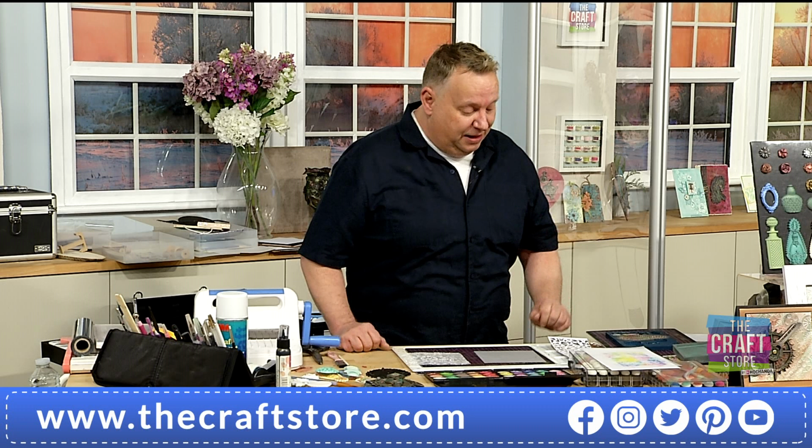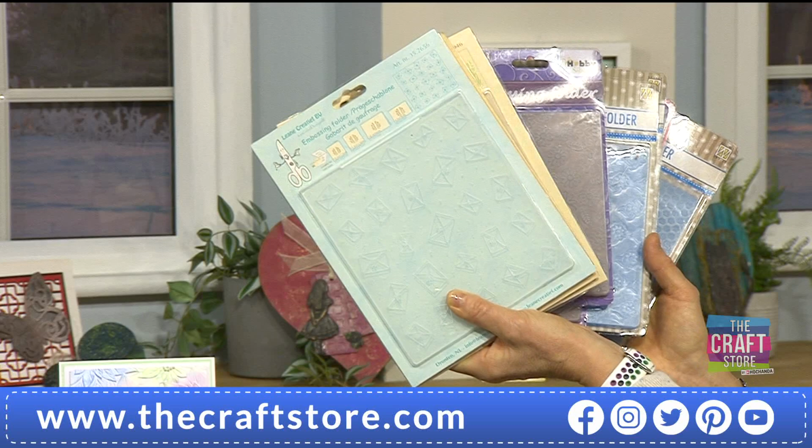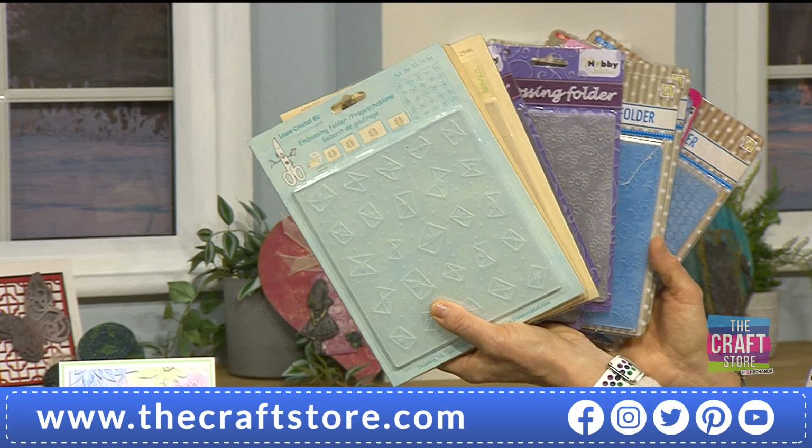Well, for £9.99, you could split this up into 20 different friends. Maybe you've got a workshop that you do. What a lovely little gift for everybody. And it's only costing you 50 pence because you're getting 20 assorted embossing folders. You can try out all your different letterpress techniques, use your different cardstock, and also use your magic mica as well.